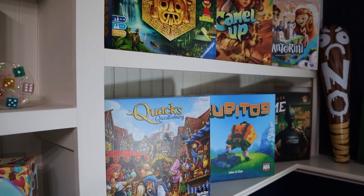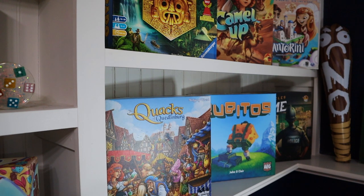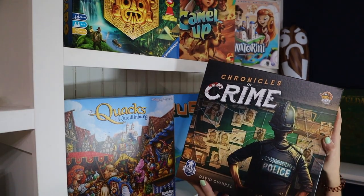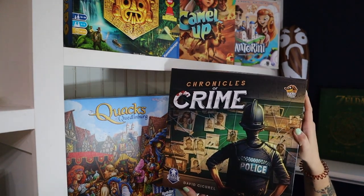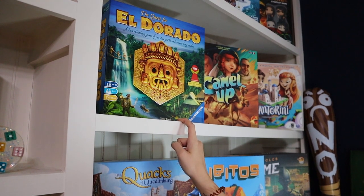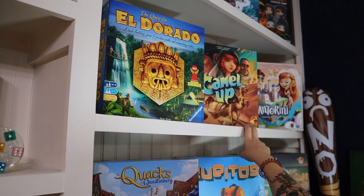On the last shelves, we have Quacks of Quedlinburg from Wolfgang Warsh, and this is from North Star Games, though I believe there is a new publisher coming out with this. Cubitos, John DeClaire, and AEG. And then back in the corner, we have Chronicles of Crime from Lucky Duck Games. We have The Quest for El Dorado from Ravensburger, designed by Reiner Knizia. Camel Up from Eggertspiel, designed by Stefan Bogan.